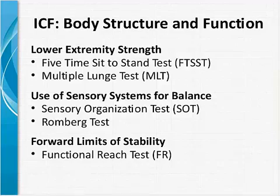In the literature, if a person only reaches 18.5 centimeters or less, which is less than 7 1/4 inches, that increases the risk for falls in community-dwelling older adults. So you can tell that there are very simple tests in this category, but there is also a little bit longer test, the SOT, which requires some specialized equipment, but gives us a lot of good information on sensory organization.